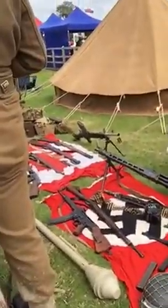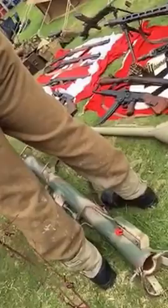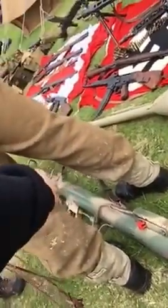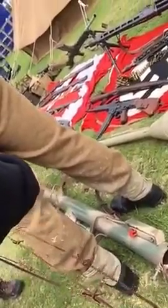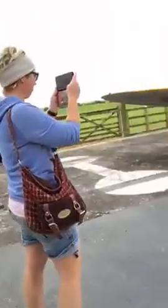And look, a few bazookas. Now, on this bazooka, you could see the rear sight there and the fore sight there. Which is how you would aim.